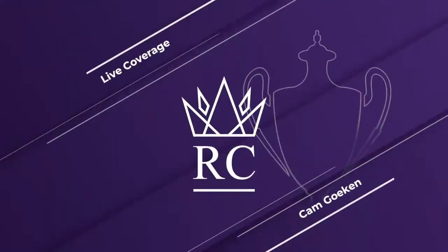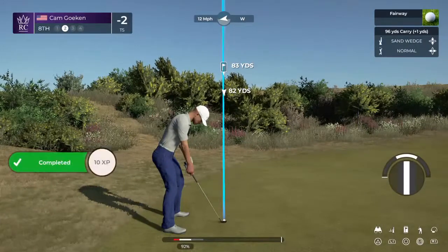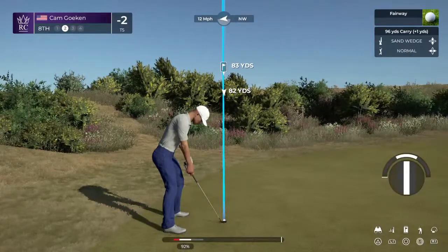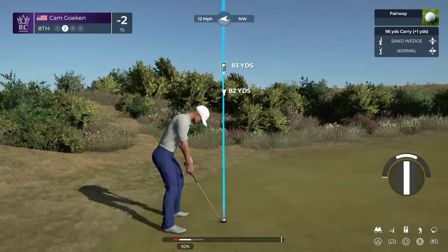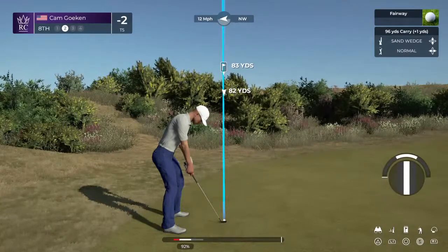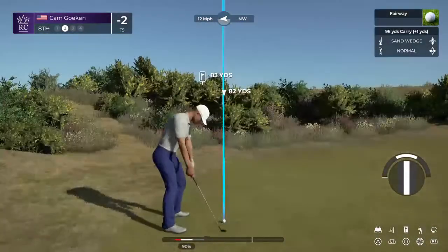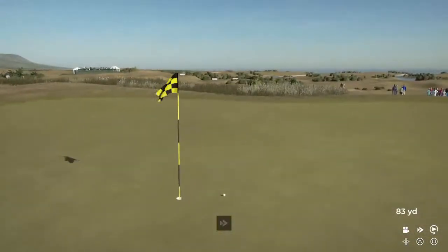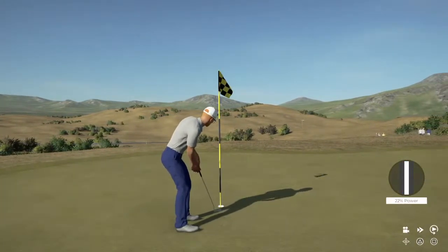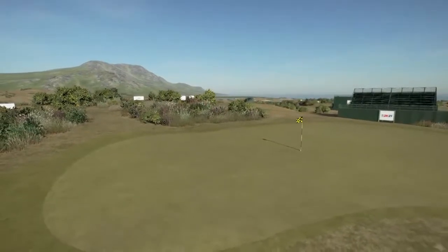Okay, let's get back to the action. Time for the second shot at the eighth. Great looking shot this. What an opportunity to make a birdie. The putt drops and that's back-to-back birdies. And that will take him to 3 under. The leader now has a one-stroke advantage.